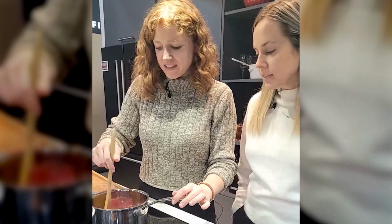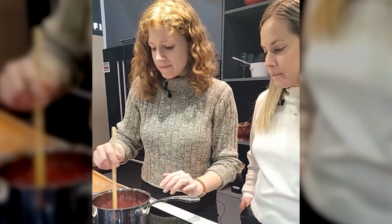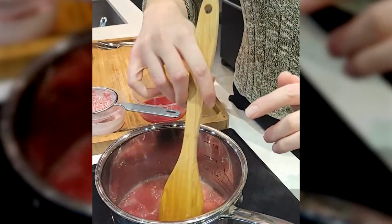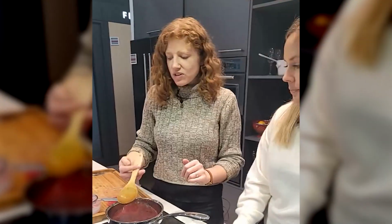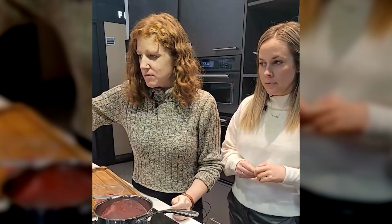So now I'm just going to let this simmer just to thicken it up a little bit. I did use a dairy substitute cream for this, which is why it looks like it's separating a little bit. That's okay. It's going to simmer and it's going to come together and it's going to be beautiful. So you can use regular dairy cream for this, finish it with a little bit of butter. It's good. Okay, so let's get back to the machine.